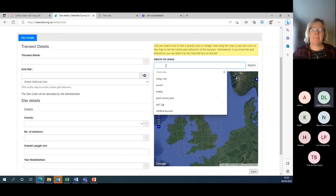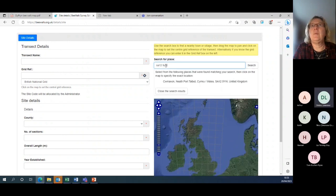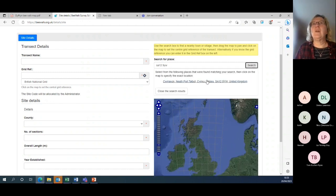I've just put one in the chat, but it's SA12 9YW. SA12 9. What have you got a name for that? Twyn. Is it Twyn? Yes, that's it. Okay, let's see what that throws up then.